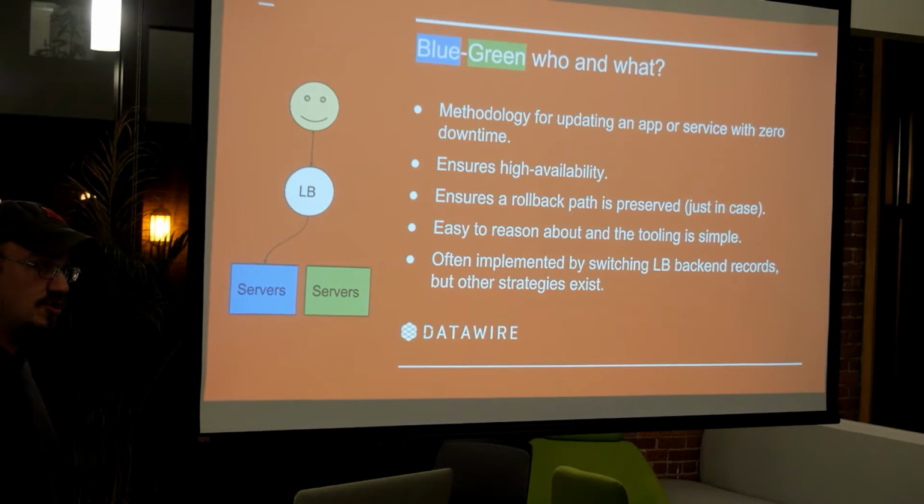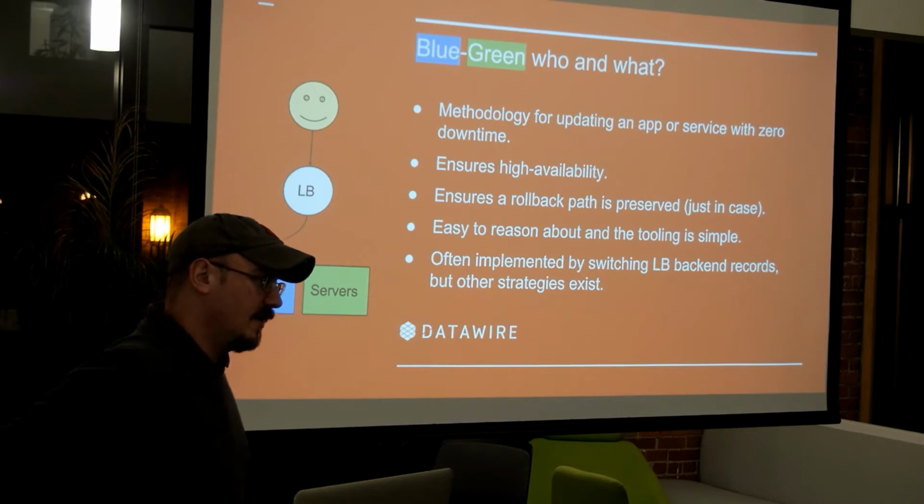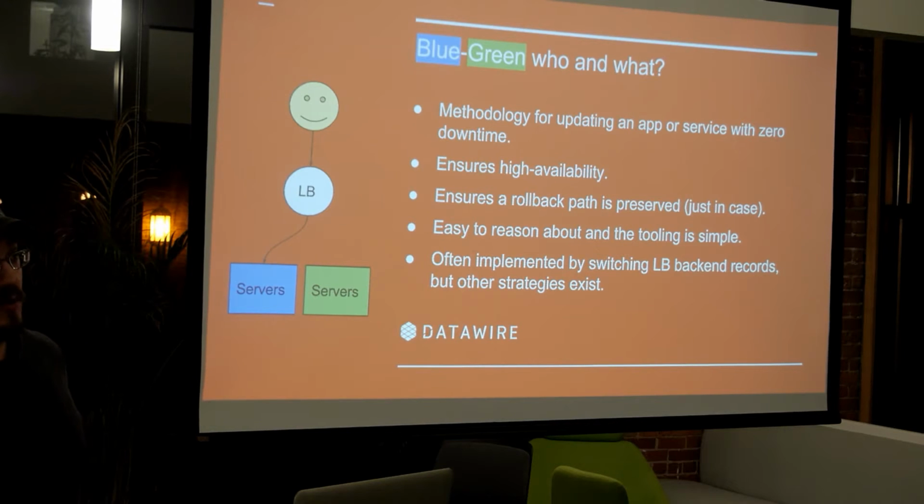We elected to choose blue-green in the first place, mainly because it's pretty simple to conceptually understand. You're going to have two clusters running at any point in time. Well, actually, you're going to have one cluster running at any point in time. You're going to have one load balancer coming into it, and you're just going to swap.